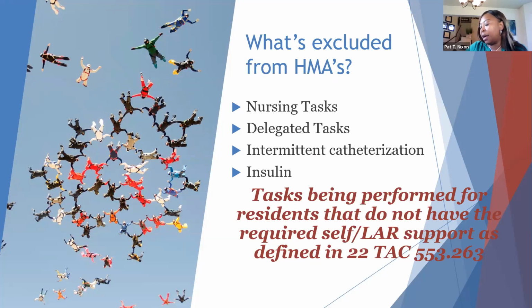And so one of the things that I really found interesting in the regs is that, let's say HMA is for, let's say, colostomy management, right? And the person gets a UTI, becomes very aggressive, has to go out to the hospital.